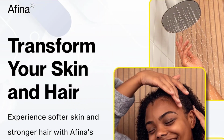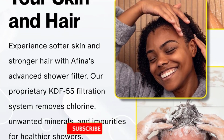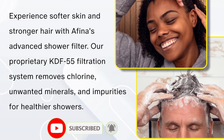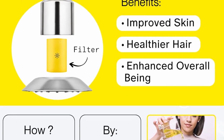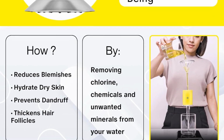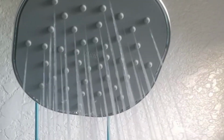health. With easy installation and a universal fit, this showerhead is hassle-free to set up and compatible with standard US shower fittings. Plus, filter replacements are quick and convenient, ensuring a consistently great shower experience. Backed by a 30-day money-back guarantee and a lifetime warranty, the Afina filtered showerhead promises a luxurious, healthy, and rejuvenating shower every time. Say goodbye to dryness and hello to smoother skin and shinier hair today.